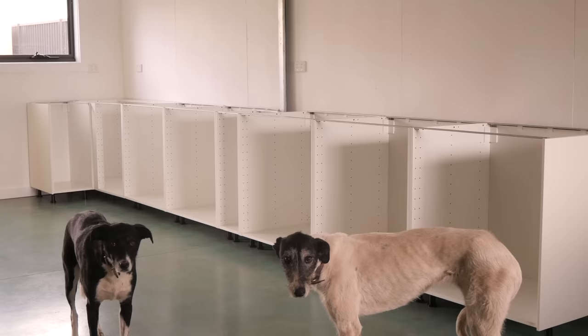Tops, they're all connected to the wall, connected to each other, they're all pretty level. We've got the end pieces on, so yeah, we'll add the tops now and then it's time to put all the drawers and fronts and cupboards on. Wolfies, can you move out of the way actually?